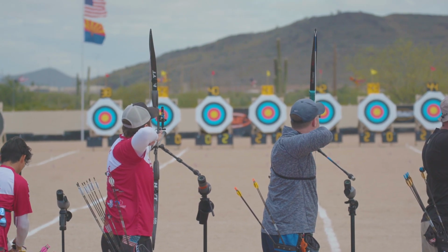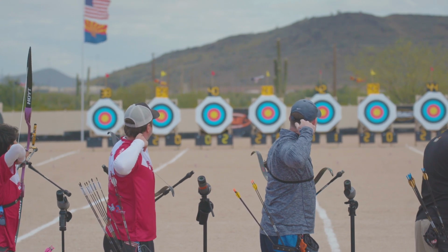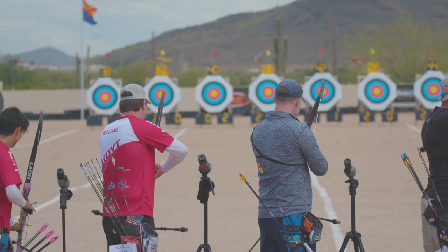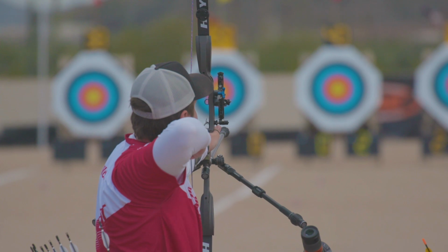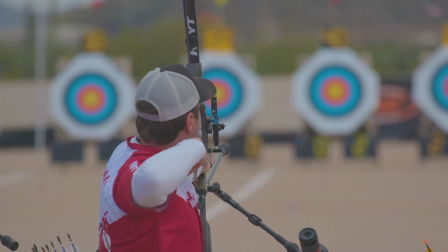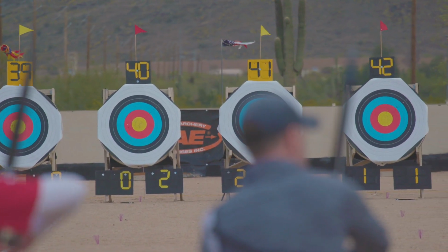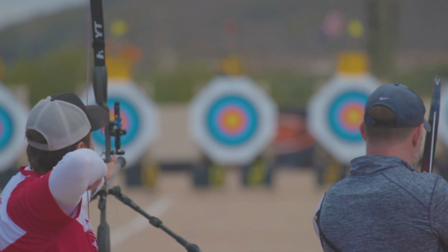All right. Both up to full draw. These two are kind of identical in terms of shot speed. They shoot a little different, each one of them, but in terms of their shot speed, it's kind of on par to each other. Very interesting. Do a little zoom in on Jack here. Boom. All right. And I think Thomas just let down his shot. They are both shooting at target 41. I know it doesn't look like it's in line, but they really are shooting down there.